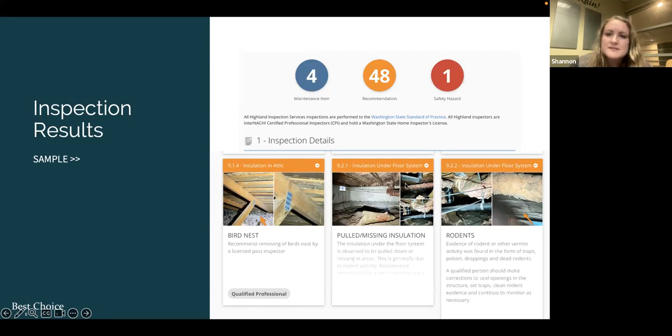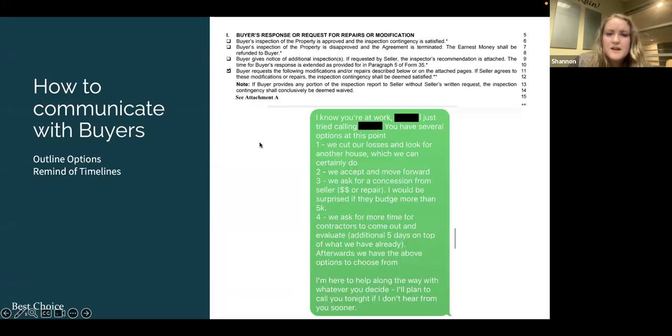So we'll give you some tips and tricks here as we go along, but this is an example of what you would see after an inspection. The buyer is going to be reviewing this. They have time to review this, at least they should have time to review this, before you prepare that response back to the seller on the 35R. So this is a sample.